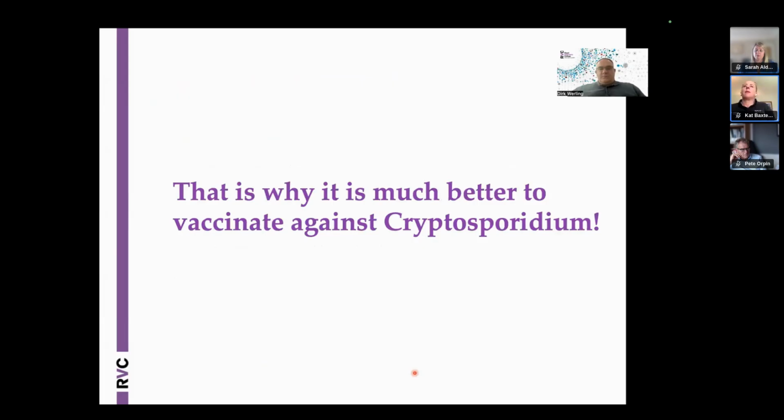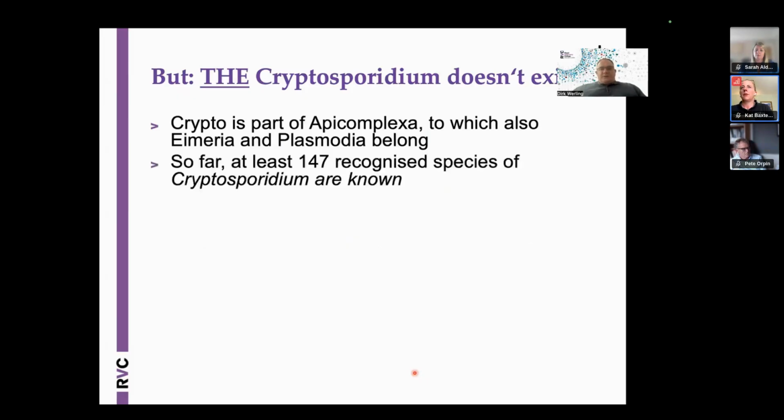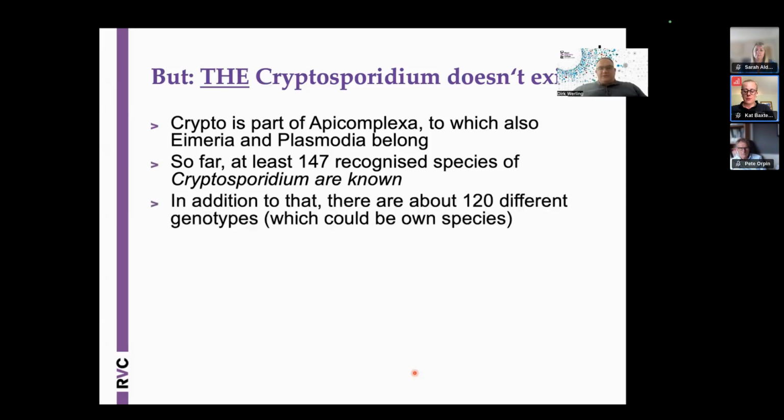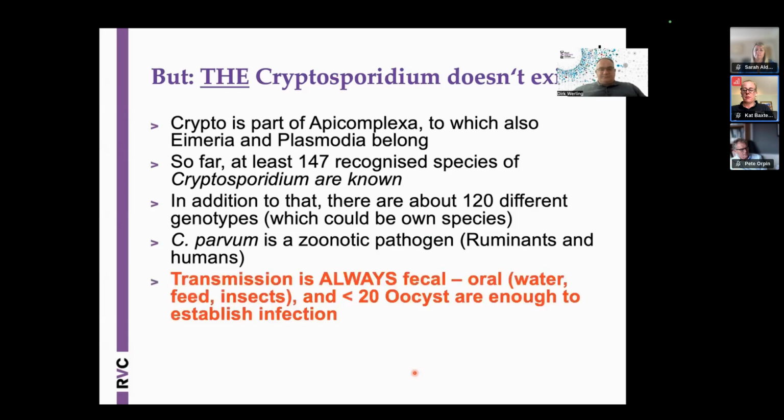So what is much better to do than treating Cryptosporidium infection with antibiotics is actually to vaccinate against this, but we don't really know what Cryptosporidium we have. So the Cryptosporidium doesn't exist. Crypto is part of the Apicomplexa family or genus, to which also Eimeria and Plasmodia belong. So far, we have at least 157 recognized species of Cryptosporidium. In addition to this, we have about 120 different genotypes, which again could be own species. And the most important one is actually Cryptosporidium parvum, which is a zoonotic pathogen affecting ruminants and humans.